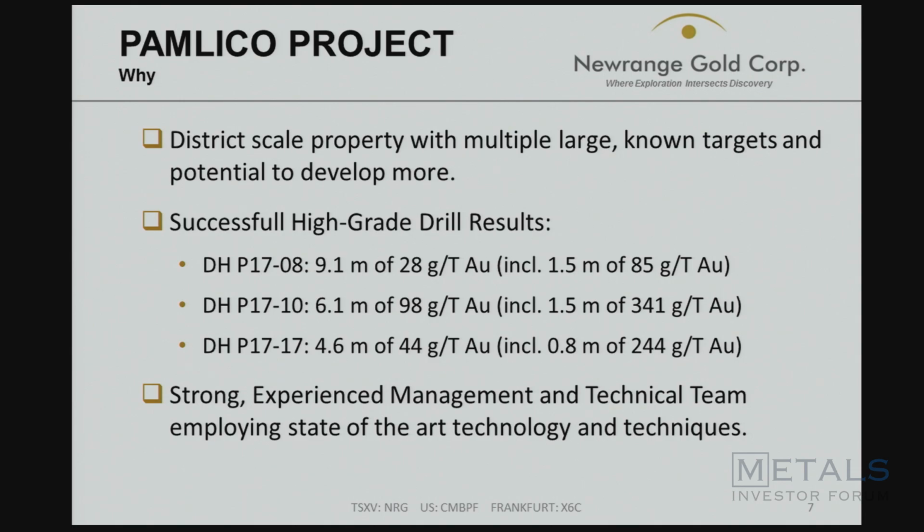It's a district scale property. We have identified multiple large targets, some of them over 6 kilometers in strike length, with additional potential. We've had a very successful drilling program this year. We acquired the property in July of 2016, and we're midway through our second phase of drilling on the property right now. We published our first results from the second phase Monday. These are some of the high-grade intervals. These are usually contained within much larger intercepts of lower-grade mineralization.